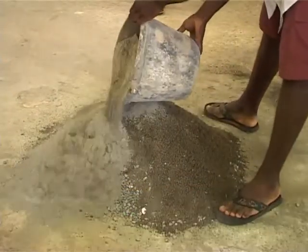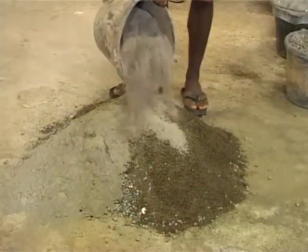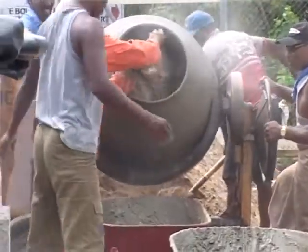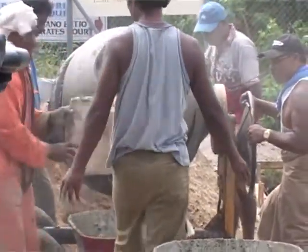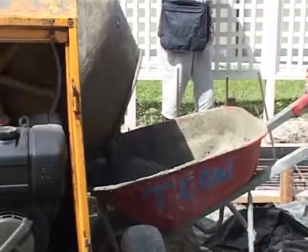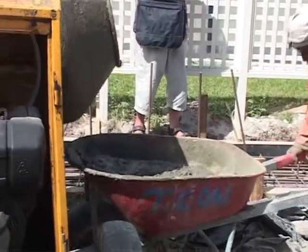Mixing concrete. You can mix concrete by hand. This is good for small jobs, but it takes a long time and it's very hard work if you have a lot to do. Or you can mix in a concrete mixer. This is easier on your back and arms. It's quicker, and used properly, it does a better job because it mixes more thoroughly.